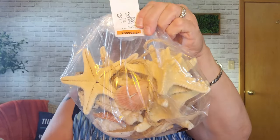So I got some, and I think it's garland. We're going to look. It was $4.99, so I paid $2.50. Oh yeah. See, garland in any kind of configuration or design usually does pretty well. Oh, that's cute. Look at that.